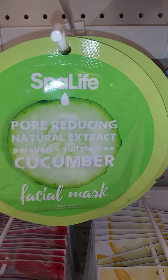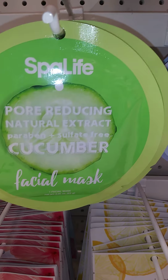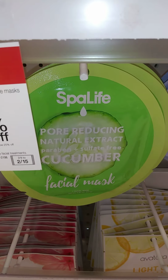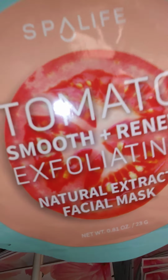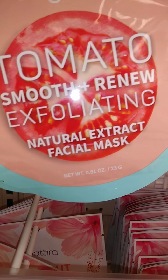Then we have cucumber, which is a pore reducing natural extract face mask, which, you know, cucumbers, they do a deep cleansing. So I can see that removing the pores. Okay, and that's $2.49.